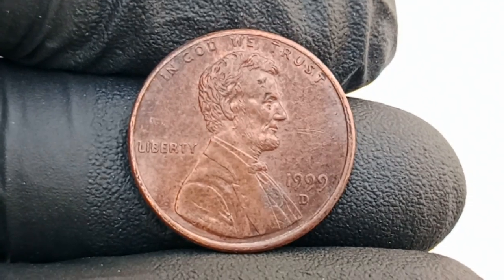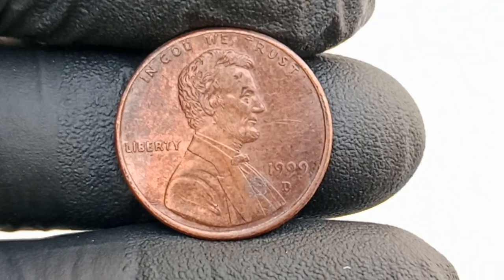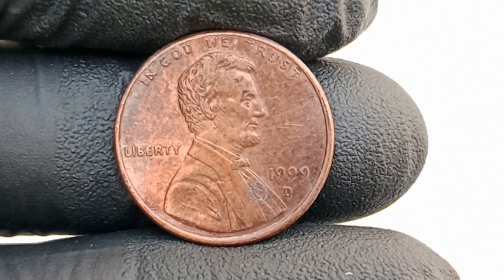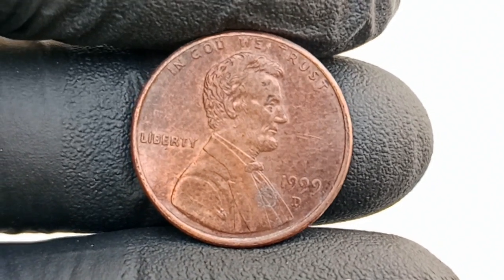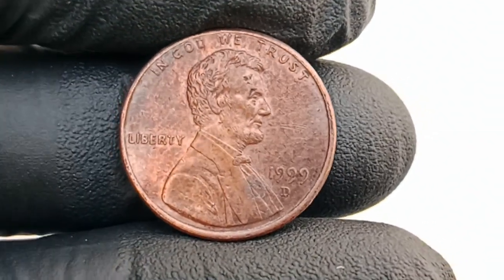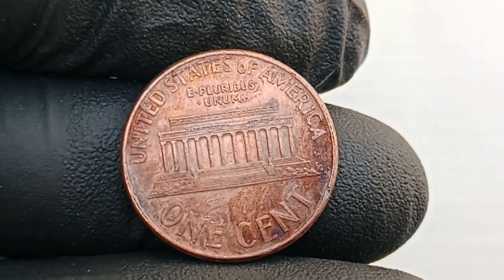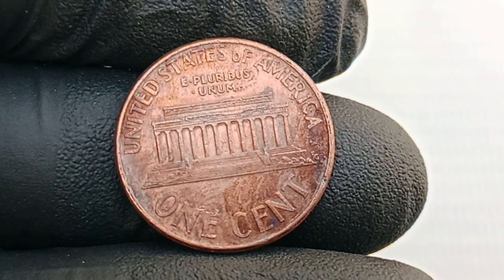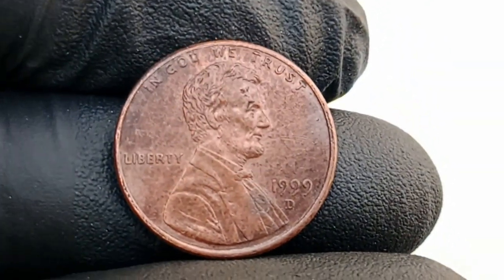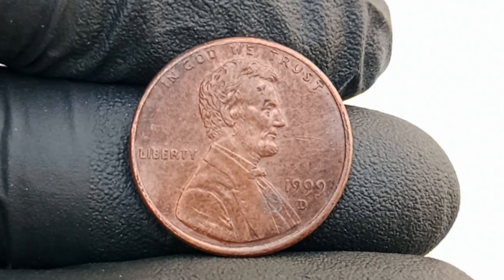The coin is produced in large quantities every year by the US Mint, and the 1999 D penny is part of that tradition. The D mint mark on the 1999 D penny indicates that it was struck at the Denver Mint, one of the largest and most well-known US Mint facilities. As is typical for most pennies, the 1999 D coin was produced in massive quantities, likely in the billions. So, what made this particular penny so valuable?